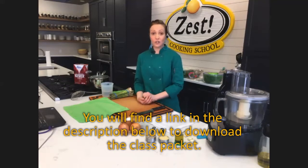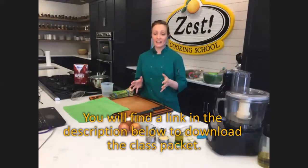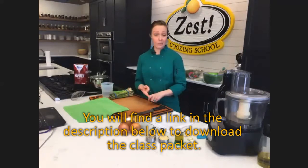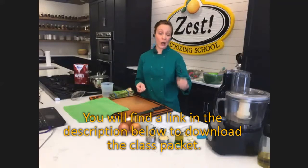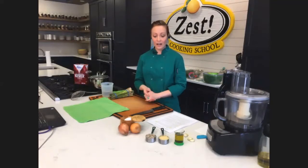Once you get your fresh produce home, I know it's kind of a pain, but the best thing you can do is wash it right away and get it into whatever you're going to store it in, and then get it in the fridge. That's going to be one way that you can keep it lasting a lot longer. It's also going to save you time later on when you are going to cook with it, because it's already clean and ready to go.